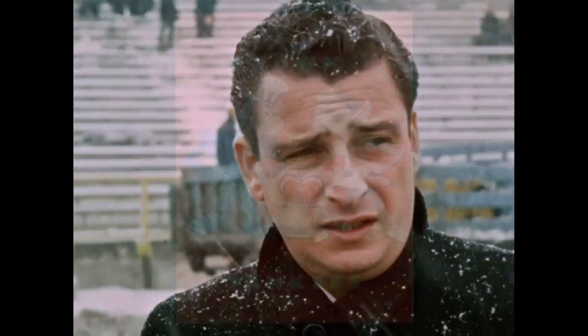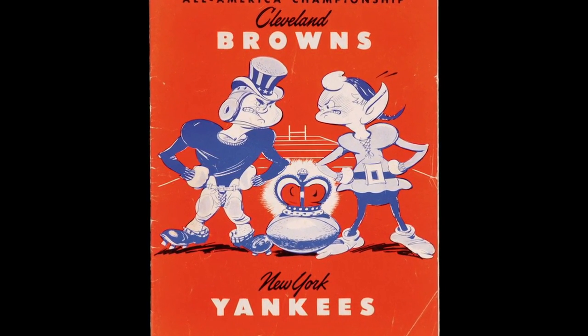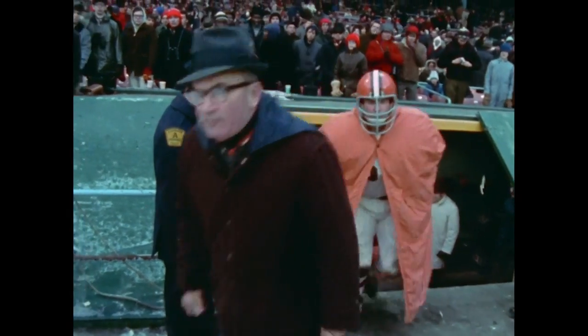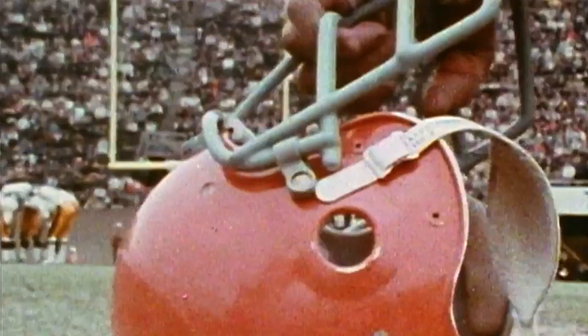Then Art Modell buys the team in 1961. He did not like Brownie, telling a reporter, "My first official act as owner of the Browns will be to get rid of that little elf," though he didn't call him an elf. Took him a few seasons to exile Brownie. 1970, that's when they tabbed the orange helmet as their team logo.